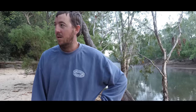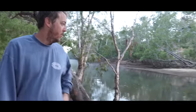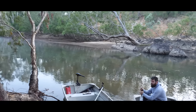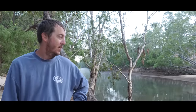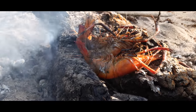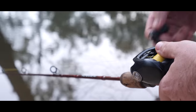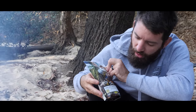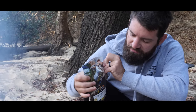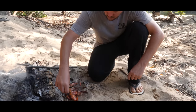One each. What do we have for breakfast? Dehydrated meals. What do we have for breakfast tomorrow? Jerky. Have for breakfast is a campus pantry oats with apple and cinnamon. Serve hot with a drizzle of honey. You've got honey, right? Nope.